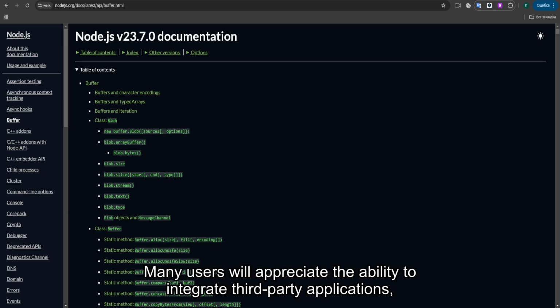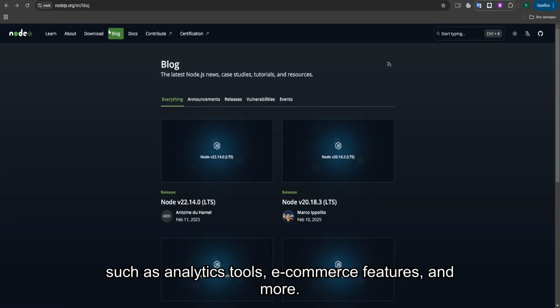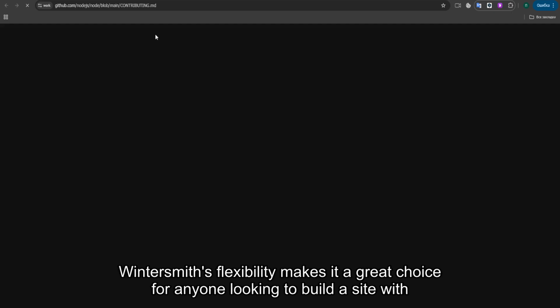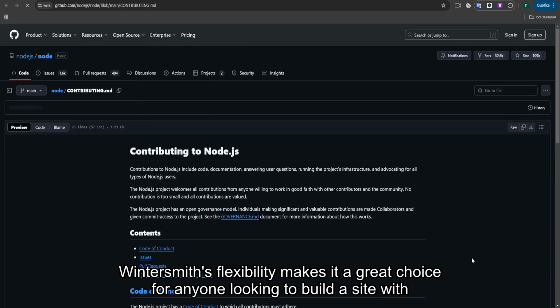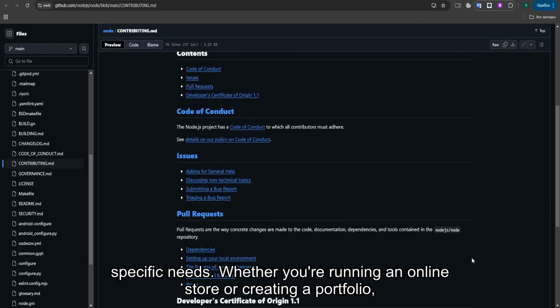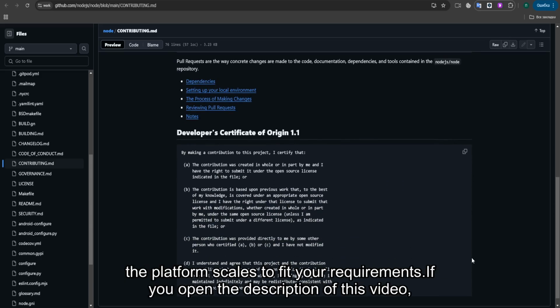Many users will appreciate the ability to integrate third-party applications, such as analytics tools, e-commerce features, and more. Wintersmith's flexibility makes it a great choice for anyone looking to build a site with specific needs. Whether you're running an online store or creating a portfolio, the platform scales to fit your requirements.